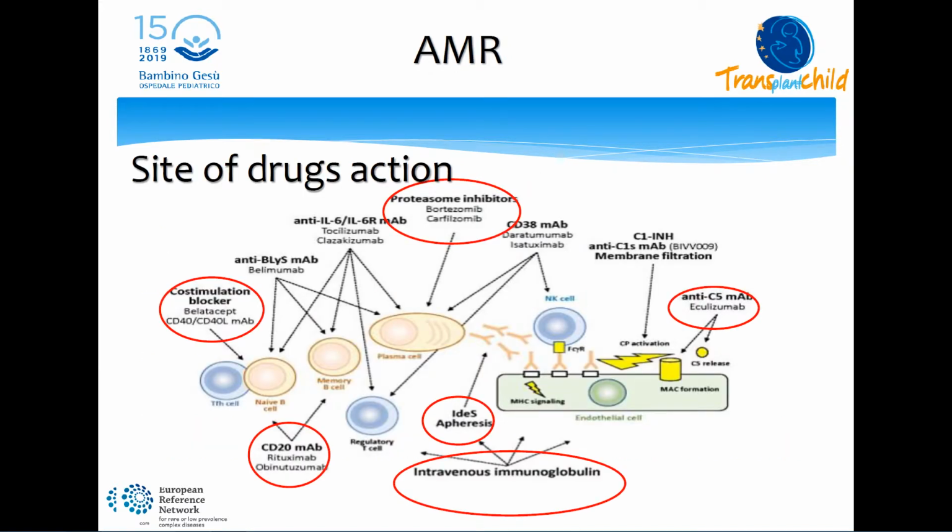Those are the treatments usually used in AMR. We have rituximab, an anti-CD20, which is a marker on the B cell, and then we have the proteasome inhibitor bortezomib, which inhibits the plasma cell, and then the anti-C5 eculizumab, which inhibits complement activation, and the newest agent, belatacept, a co-stimulation blocker.